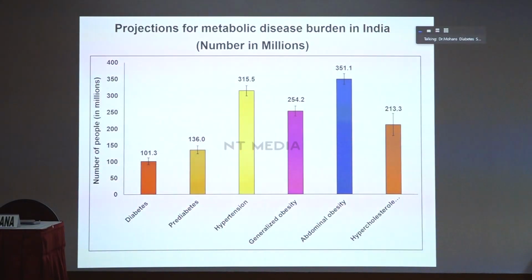Now this turns into estimated numbers of projected burden for the country. The earlier reported number in 2021 from the International Diabetes Federation Atlas was 74 million people with diabetes, but today the new number is a whopping 101.3 million people with diabetes in the country. Pre-diabetes is higher at 136 million, so this is going to feed into diabetes, and this number is continuing to grow. Hypertension is over 300 million, 35% prevalence. Obesity is also reaching about 250 to 300 million people, and hypercholesterolemia is at 200 million. So our numbers are continuously increasing.